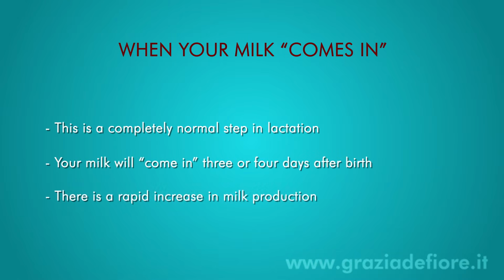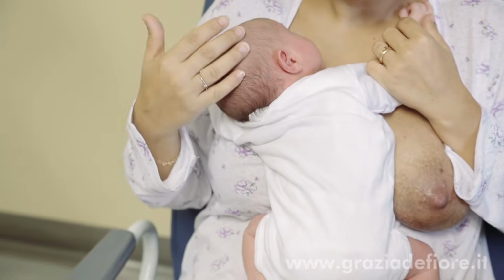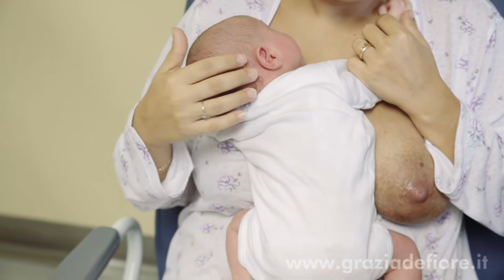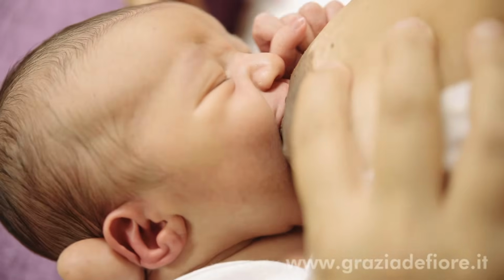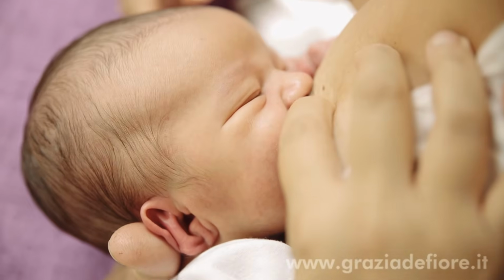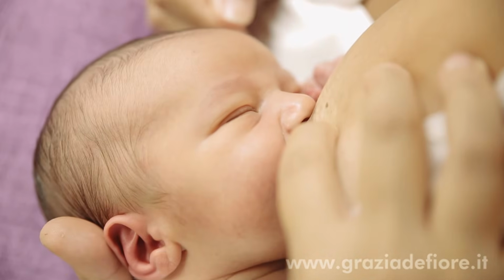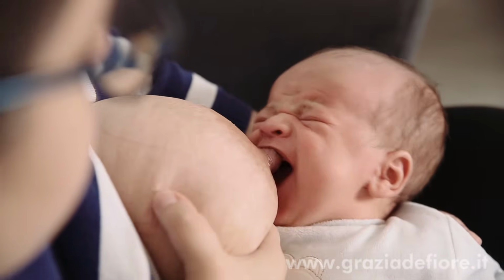There is a rapid increase in milk production, and sometimes if baby doesn't nurse efficiently or doesn't latch on efficiently, mother's breasts can seem larger and harder. If your breast becomes too firm or swollen, your areola is taut and shiny, and your child may find it difficult to nurse efficiently.